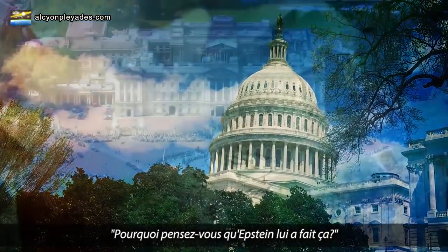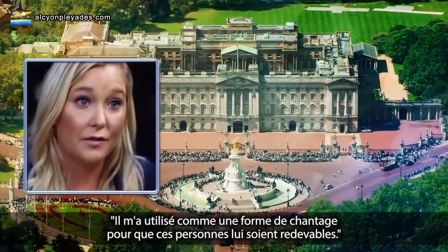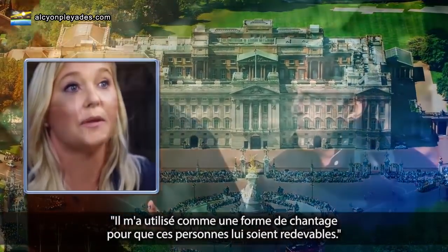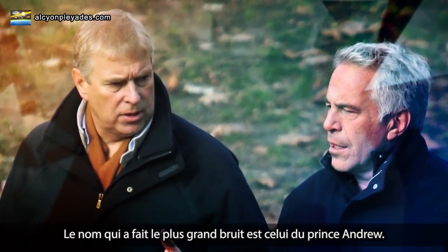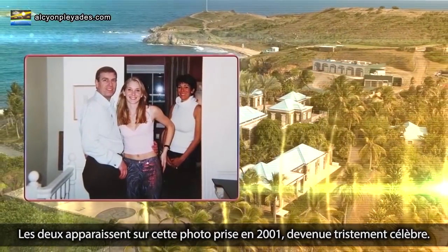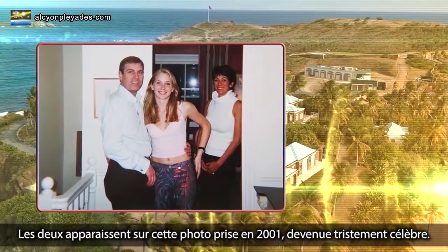It was the most powerful people in the world. Why do you think Epstein did that to you? He used me as a form of blackmail, so these people would owe him favors. The name that has caused the greatest splash is Prince Andrew. The pair captured in this now infamous photograph taken in 2001.